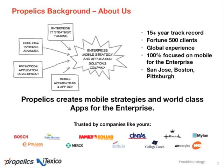We are 100% focused on mobile for the enterprise. It's all that we do. And we are based here in the U.S. in San Jose, Boston, and Pittsburgh, but we also do these rollouts for organizations and their operations across the globe. You can see some of our sample clients that are listed here and some of the use cases from these clients Adam's going to speak about during this call.